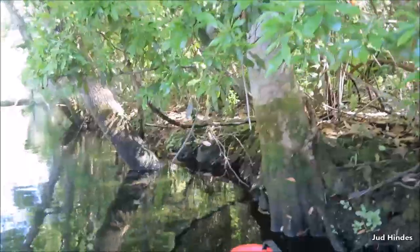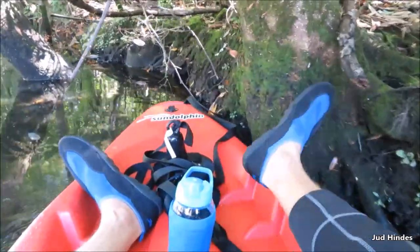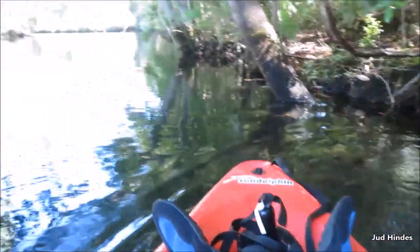I'm heading into a tree. Boom! Nice thing about kayaks, easily maneuverable.